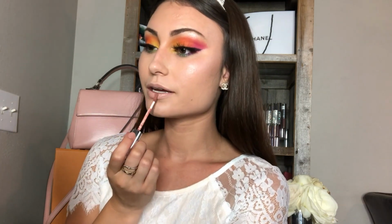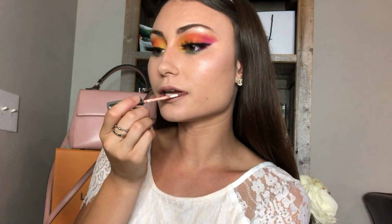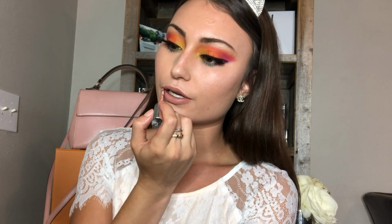I'm gonna be taking my designer liquid lipstick and I'm gonna use that as a base because this combo is a killer combo. They were made for each other, I promise. If you can't tell by the matching names, kind of. Designer is like a light nude. It's a natural everyday nude. It pairs perfectly with every look, I promise. This is designer.